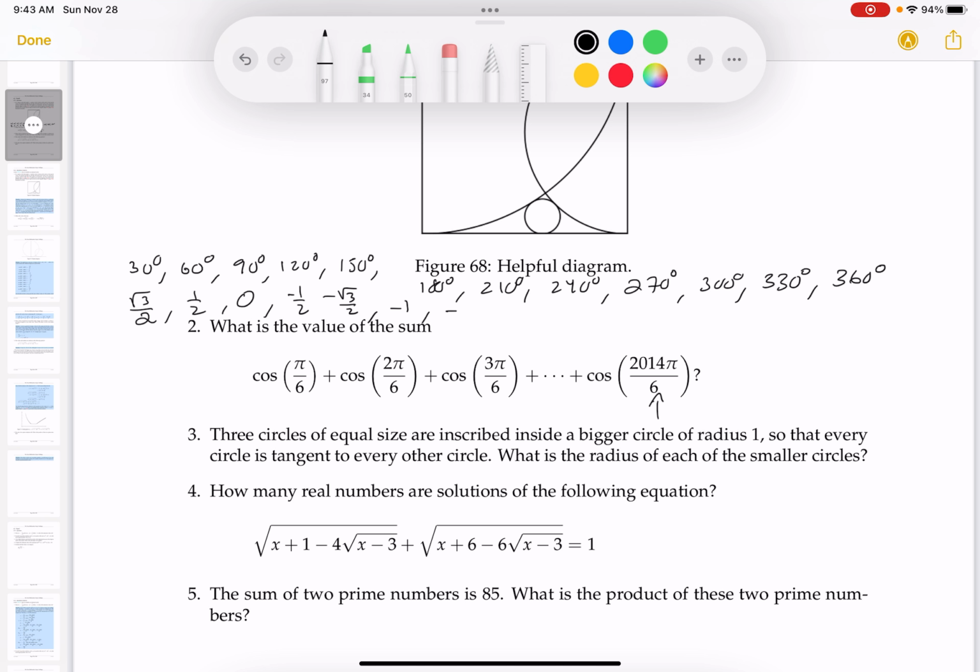Well, 180, 210 is 30, and that would be minus root 3 over 2. And then minus 1/2. 270 would be 0. 300 would be a reference of 60. A reference of 60 would be 1/2. And then root 3 over 2. And then 360 would be 1.